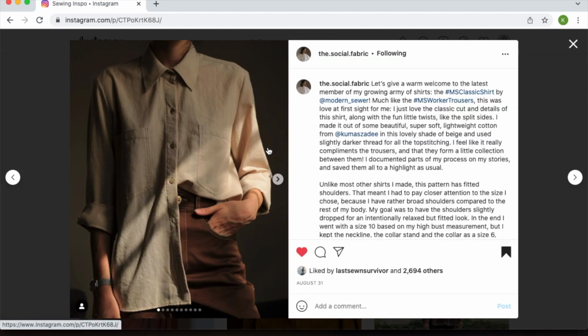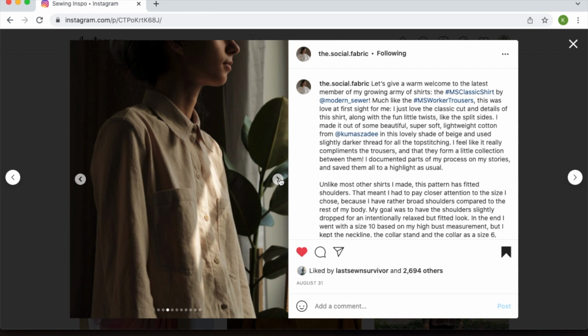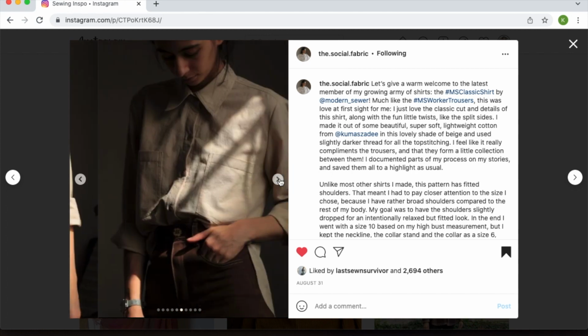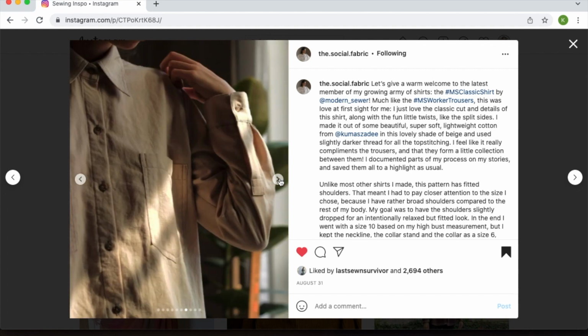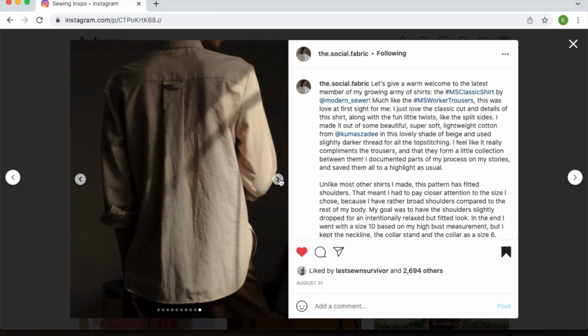Okay, next up is this gorgeous photo from the Social Fabric account, and this account is so stunning. She always presents her makes in a really artistic, creative way. I take so much inspiration from this account. Not only is this a really beautiful photograph, but I really love this button-down shirt she made. It's so simple, so classic, but it looks really relaxed at the same time, and then it also looks really well fitted. That's a really hard balance to get right, so I think it's just really, really well done. This is the Modern Sewer Classic shirt.